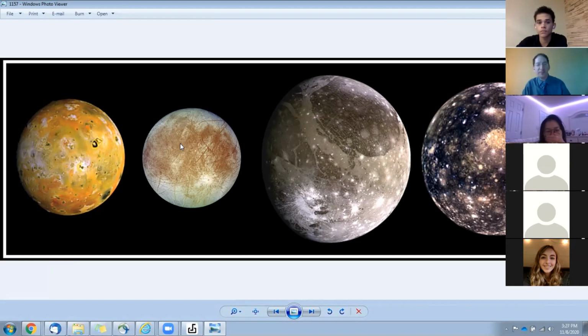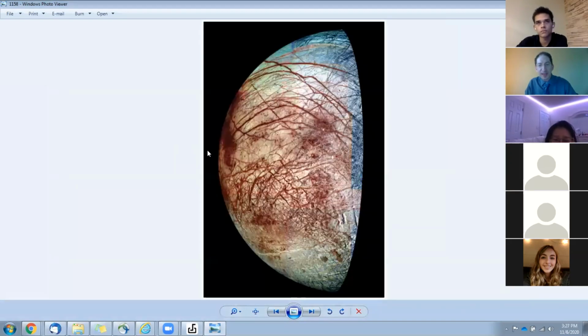Okay, Europa. This is the smallest, by just a little bit, of the Galilean satellites. And it's covered in ice, and it's pretty fresh ice because it's so white. The longer ice is exposed to space, the darker it gets. Micrometeorites collect on the surface. This is gleaming white, but there are all these cracks all over it. And it's pretty easy to explain.